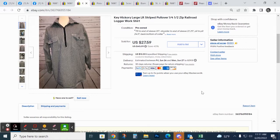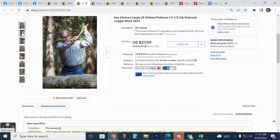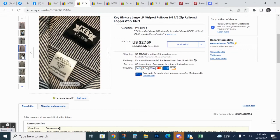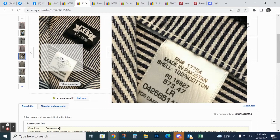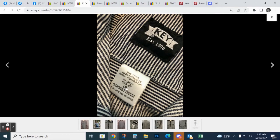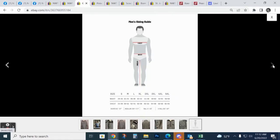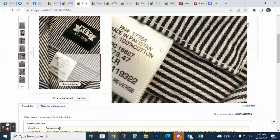Next up is a Key striped shirt for men. Key is known for its bib overalls, but as you can see here, it's also a worker shirt. I paid $2 for this at a thrift store. I accepted an offer of $22 plus $12 shipping within 4 months of listing. My profit, $19.38. Looking at this tag, it's LR, so I don't know if that's large, regular, or what the sizing was, but I did include measurements, and when the offer came in, I accepted it simply because I was unsure of the size.